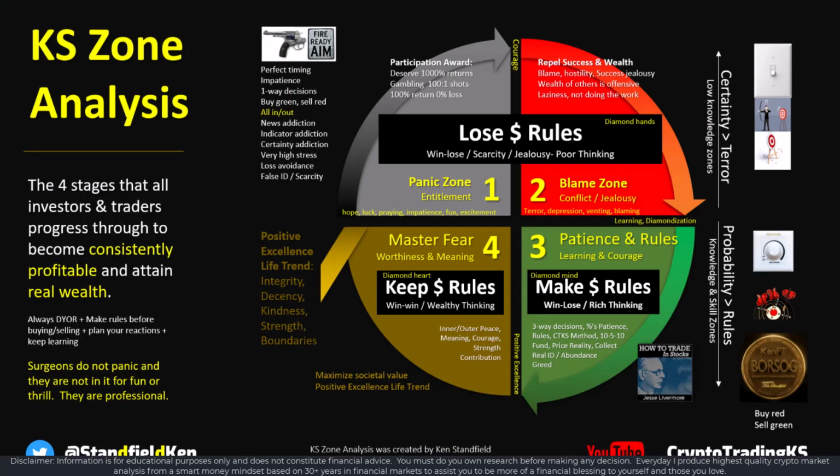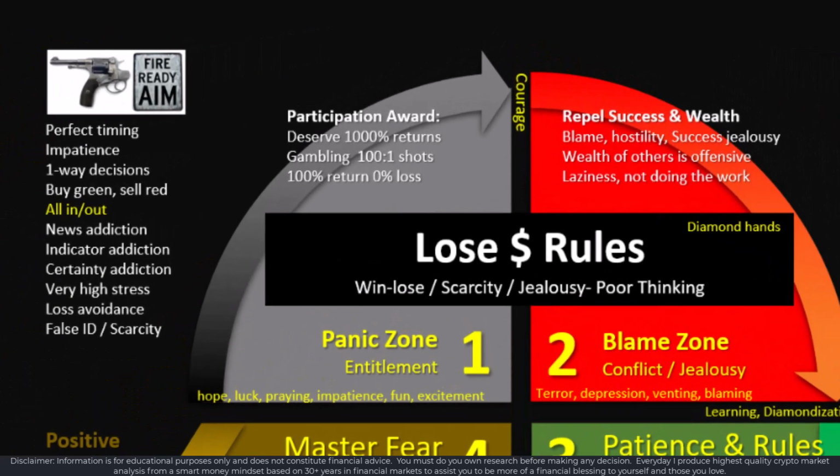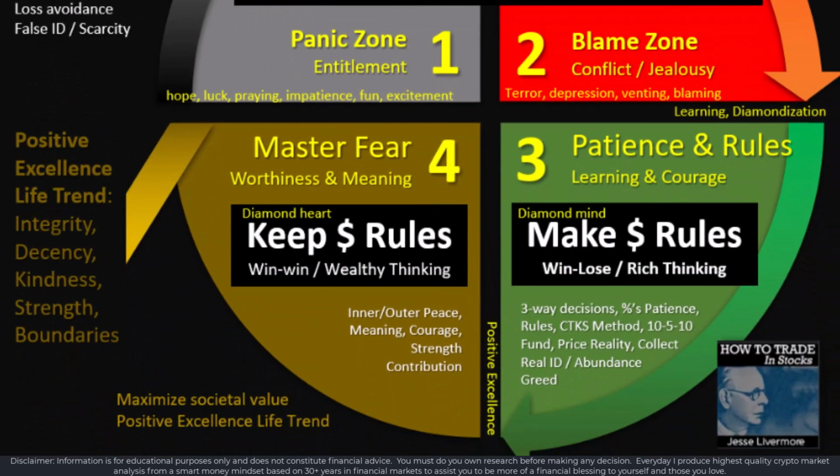Financial markets are incredibly complex things. Your attitude will determine your altitude, not only in life, but your bank account as well, when it comes to trading and investing. If you blame, you'll lose the lesson, the learning inside the loss. If you stay inside zone 1, which is the panic zone, or zone 2, which is the blame zone, apart from being horrible places to live, they don't help you financially, and they never have.